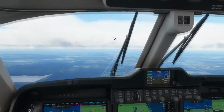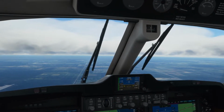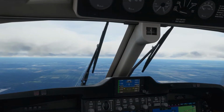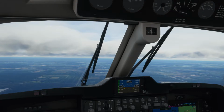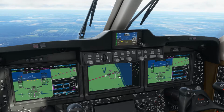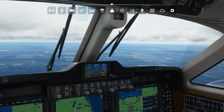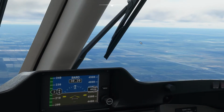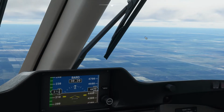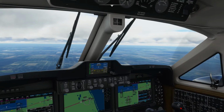Okay, so we are at 5,000 feet, or just above 5,000 feet, descending. We've already come through the clouds. Looking like it's going to be a pretty good approach. So right now the airport is kind of off to our 1 o'clock. I don't know if you can see it, to be honest, but it is what it is.